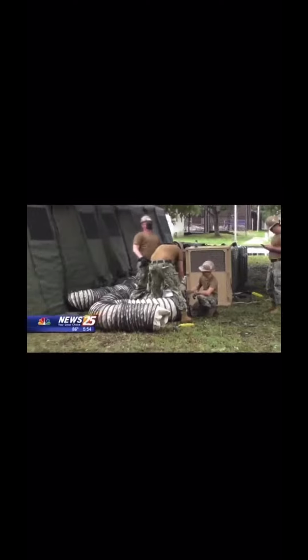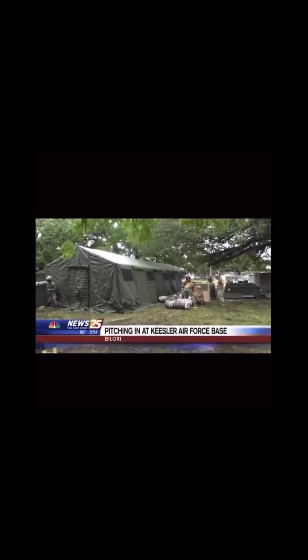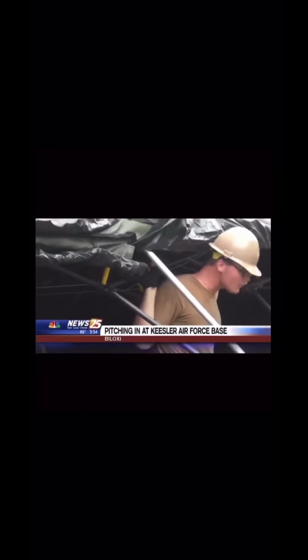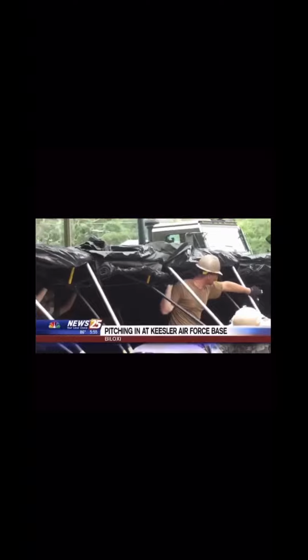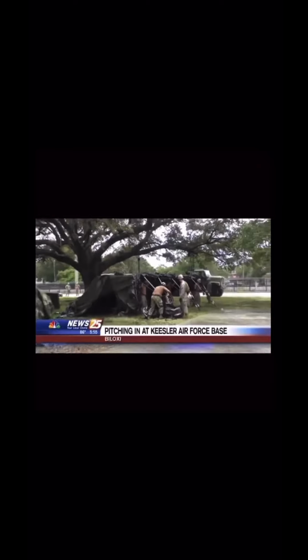Keesler Air Force Base buzzed with activity Wednesday afternoon, and for good reason. Navy Seabees were on hand, pitching in to help provide cover for Keesler's next group of incoming trainees. These tents are called Base X 305s, and basically they're about 20 foot by 30 foot in length and width. They stand up to about 15 feet tall at the top.